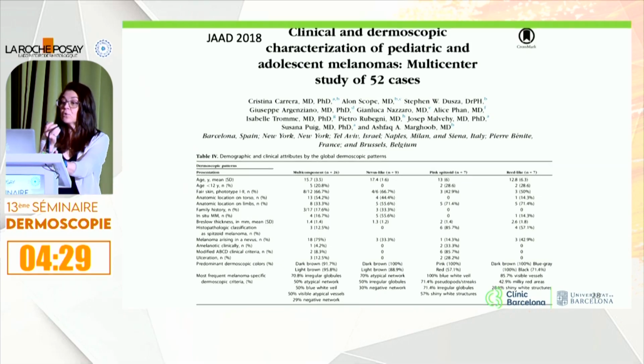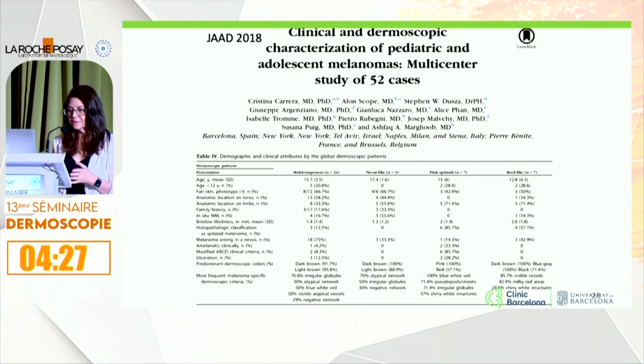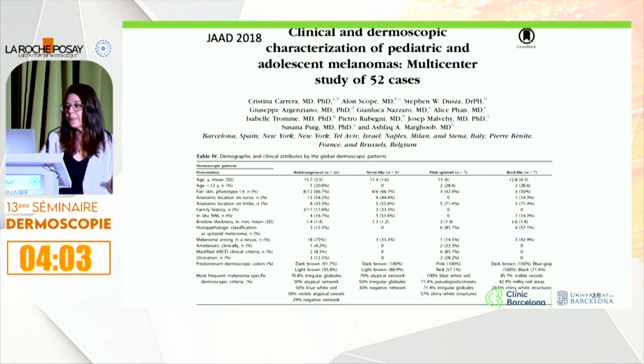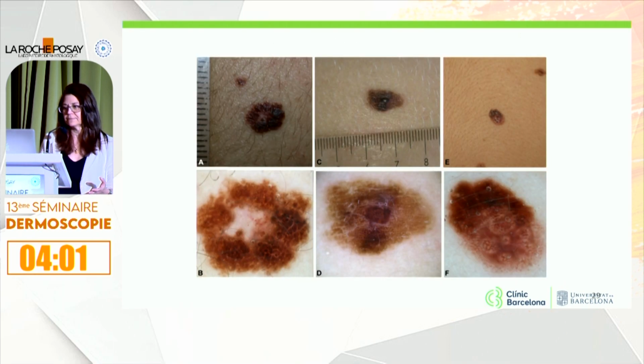It's very important to know that even melanomas arising in a nevus in children are rare, they exist. And we had the opportunity in the International Dermoscopy Society to put together dermoscopic images of 52 cases of melanoma in children and young adolescents. And together with Cristina Carrera, we were able to classify them in different subtypes.